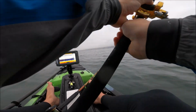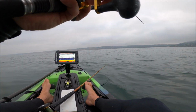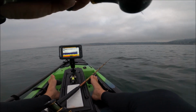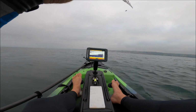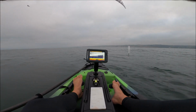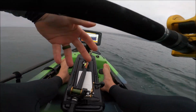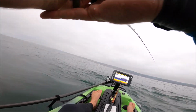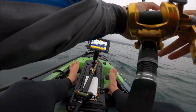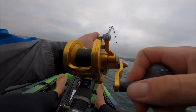Sounds like a bite. Dragging on the bottom. Oh. All right, I think I'm snagged on the bottom is all it is. Yeah, all right, we got some structure here. Let's get my iron up first. Okay. Dang it. Okay, hopefully I don't lose my Carolina rig here, break it off. But let's get back over the top of it first.